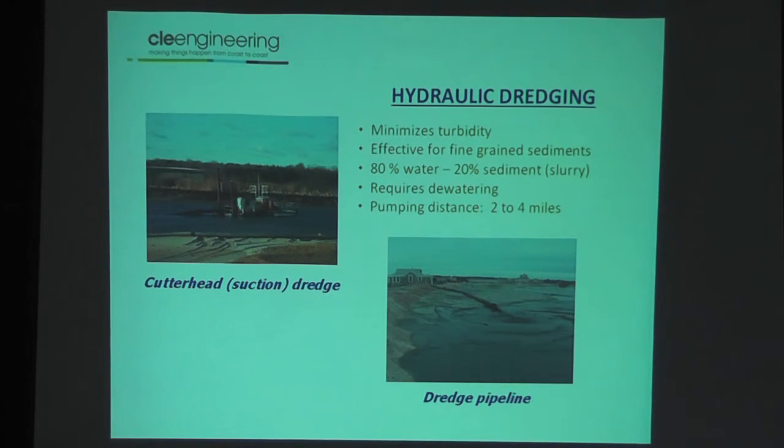So hydraulic dredging, very little turbidity because it's like a vacuum cleaner. It's sucking up everything as opposed to a big bucket hitting the sediment and generating turbidity. It's very effective for fine grain sediments, again, because it has that sucking capability. The disadvantage with hydraulic dredging is when you suck up your sediments, 80% of it's water and 20% of it is the sediment itself. So what you're creating is a slurry, which is pumped through that pipeline, as you can see it coming out. I mean, that's pretty much just water by the looks of it.